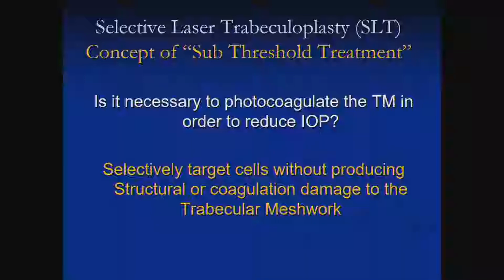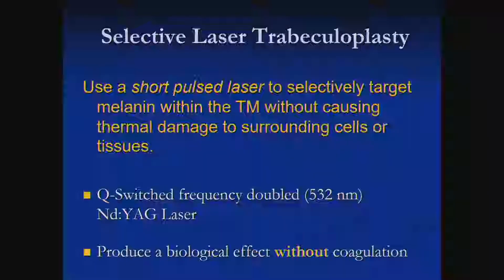So, as I said, SLT is really maybe one of the first subthreshold treatments. And my question actually, it's probably 20 years ago now, was, is it necessary to photocoagulate the trabecular meshwork in order to reduce intraocular pressure? So we know ALT, argon laser trabeculoplasty, causes thermal damage as a continuous wave laser. And the idea behind this whole session today is to get away from that type of technology. So my idea was, can we selectively target trabecular meshwork cells without causing any photocoagulative damage?